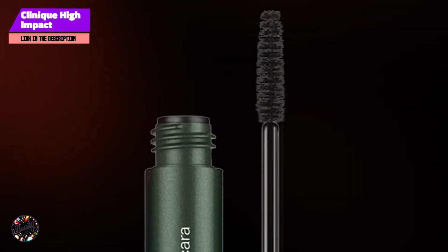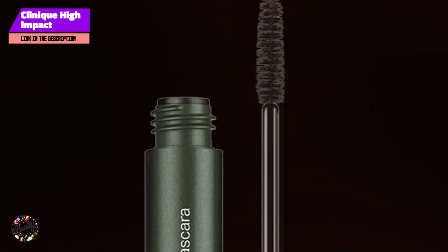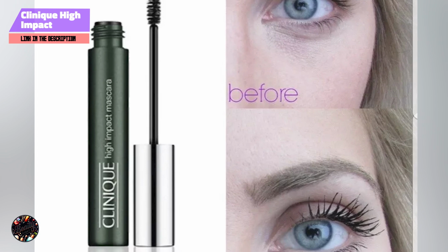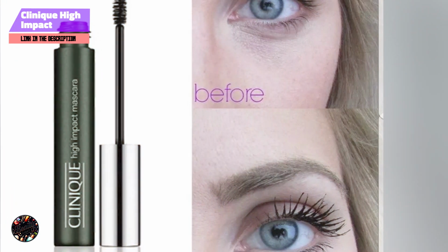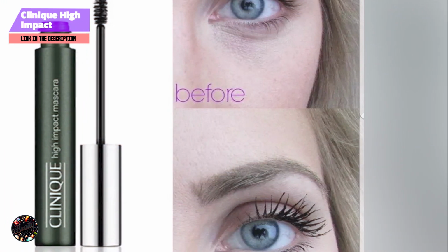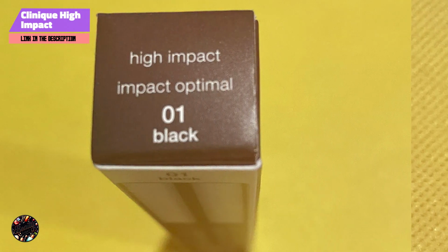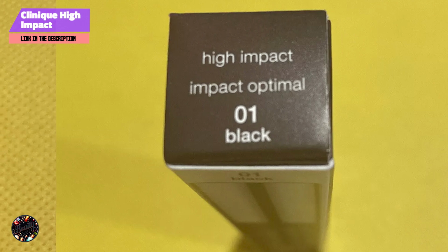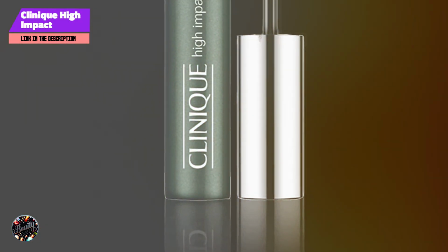Key features: High Impact Mascara features a brush designed to coat each lash evenly and separate them. The formula includes a blend of conditioning agents and volumizing components that enhance lash length and definition while preventing clumping. It's available in several shades to suit different styles.